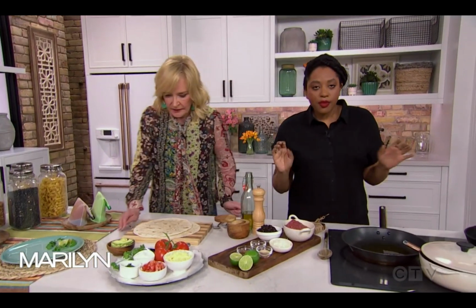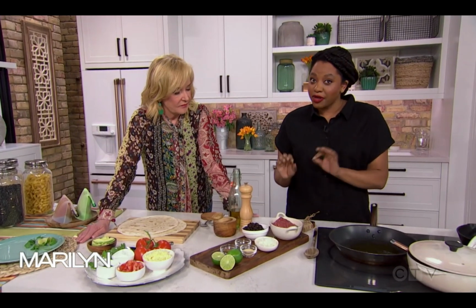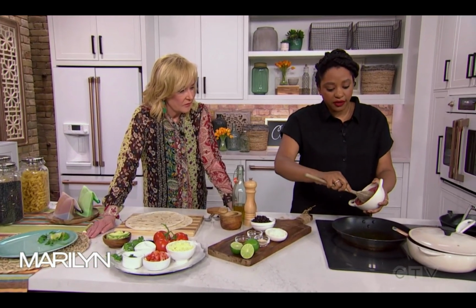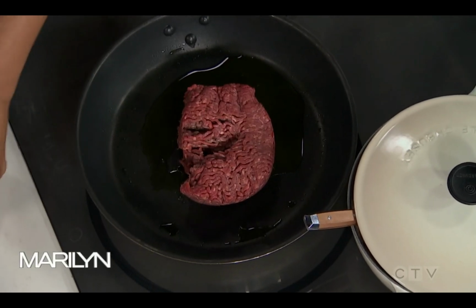All right. So in the I'm Broke burrito, I have meat in this instance, but if you're feeling particularly skint, I would leave it out because it can be one of the more expensive line items week over week. And we're also using black beans.